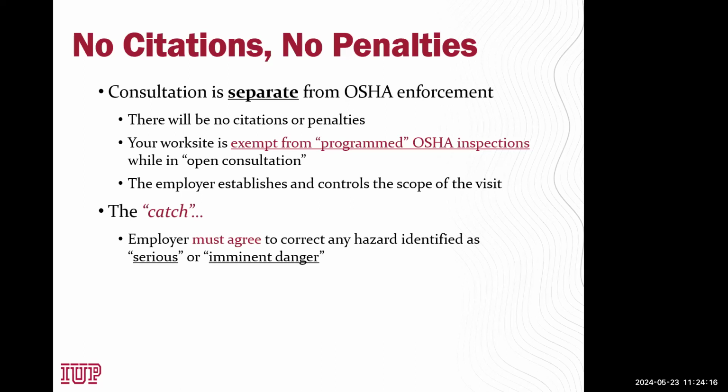A benefit to that is if you engage us and agree to correct any serious hazard we would find within the scope that we've defined, while you're working on correcting those hazards, you're exempt from programmed OSHA inspections, meaning those random inspections. So let's say you engage us, we come out and do a visit, we've identified some hazards, a couple of them are serious, you're working on correcting them, and then 2 days later, OSHA enforcement comes out and you say, hey, why are you guys here? And they say, well, you're part of this emphasis program for amputations, for example. And let's say amputation hazards was included in the scope of our visit.